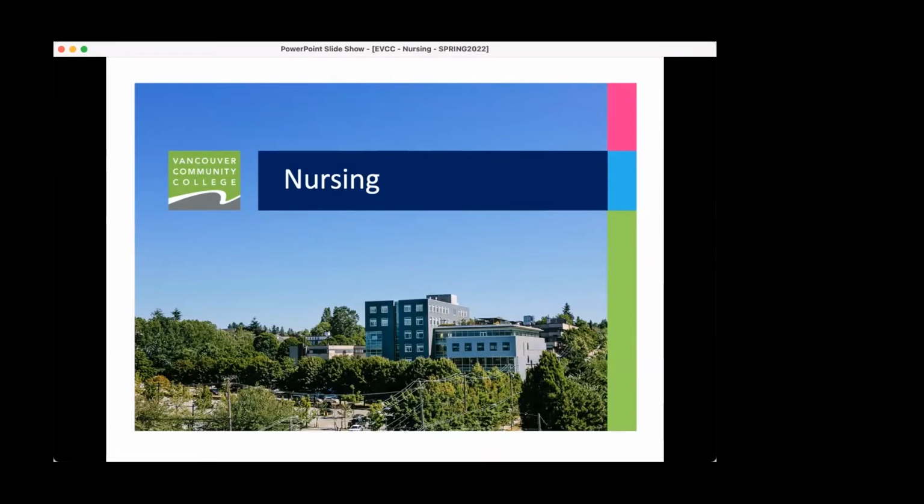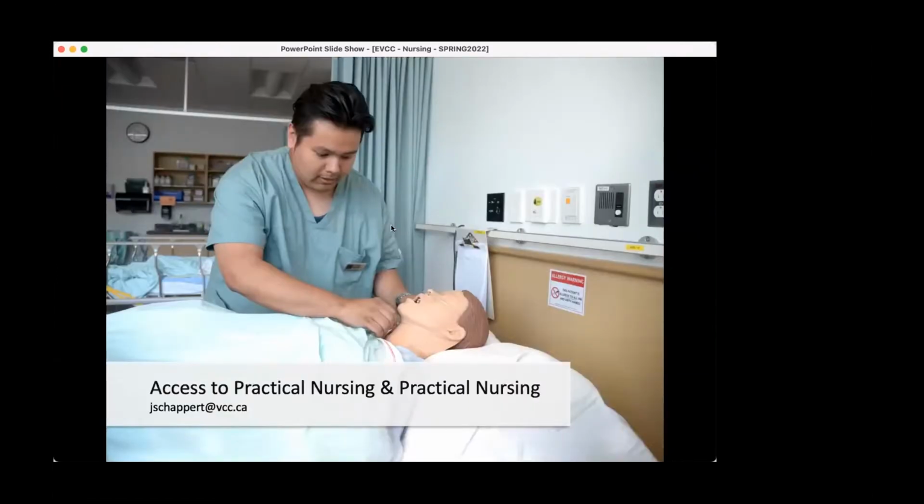We have representatives from 2 nursing areas who will speak about their programs for a few minutes each. There's an advisor on hand if you have any general questions. So first up, we're going to be talking about our practical nursing programs. That includes an Access, which is an advanced entry program, and our practical nursing full program. Janita is our representative from the program, so I'm going to let her go ahead and take the show on.